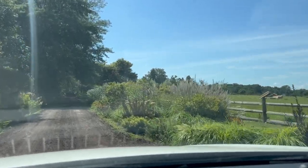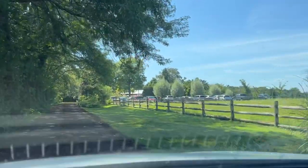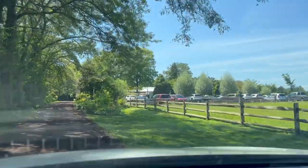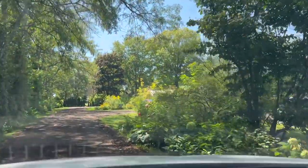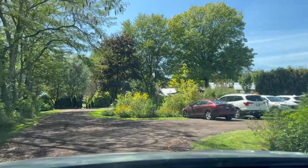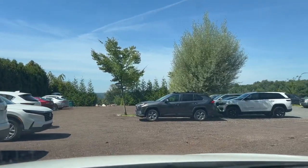Oh, but man, I tell you what, this is beautiful. I love this approach. You know, I'm not necessarily a fan of grasses, but I have to say I kind of like the way they did that. Oh my gosh, I can't wait. I'm so excited to be here. So I'm parking my car. And there's a lot of people here. It means it's going to be a good time.